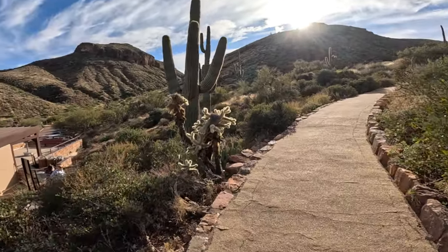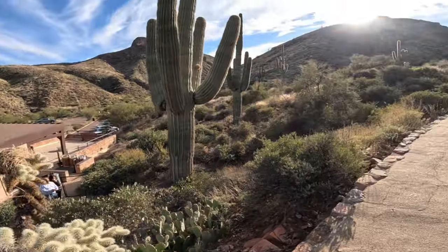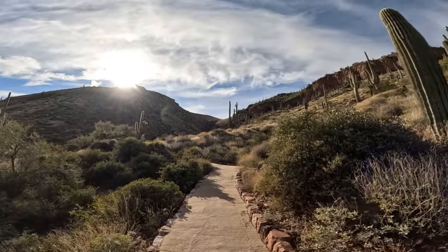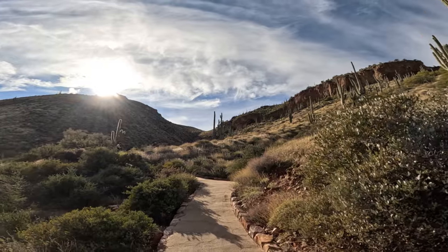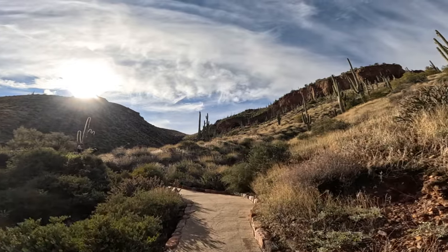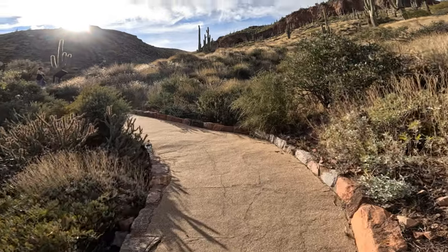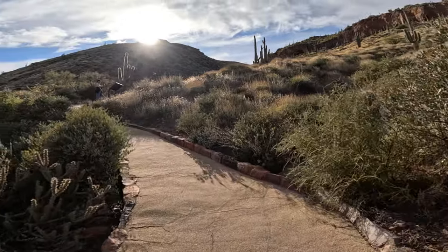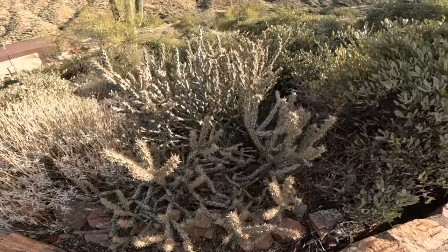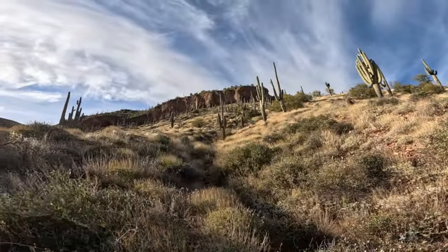Got like, this is what, teddy bear cholla, maybe? So there's this about half mile hike up to go visit the lower cliff dwellings, and then there's also upper cliff dwellings, but I think you have to have a guide go with you and you have to make reservations. And I'm actually getting winded from climbing this hill. Whoa, look at this. Cholla. Lots of saguaro.